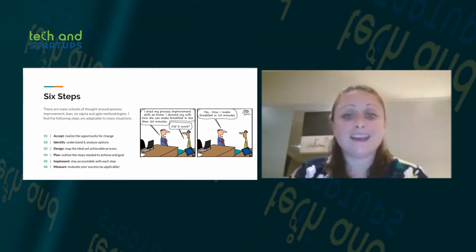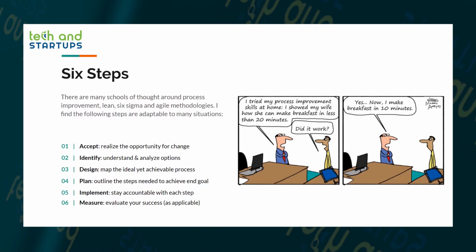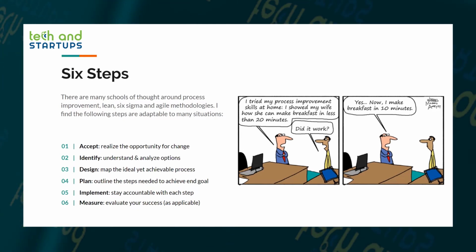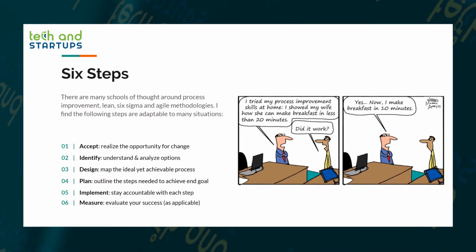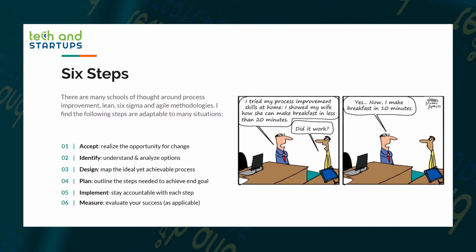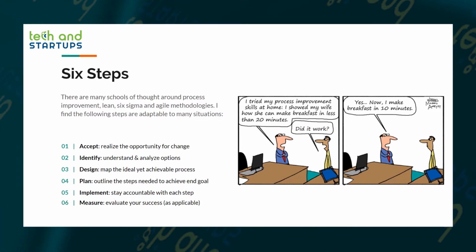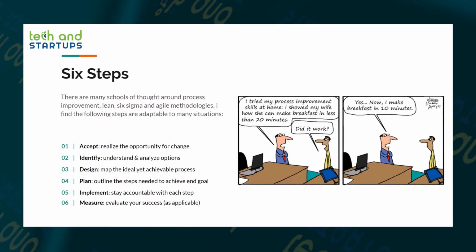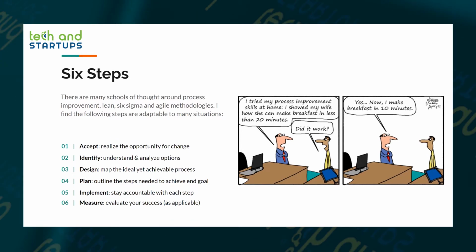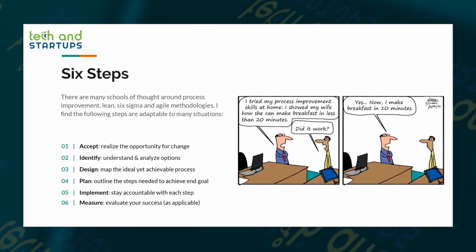From there, planning is extremely important, outlining all of the steps that are needed to achieve what your end goal is, and then implementing, following along with your plan, making sure that you're including change management throughout the way. And as Bo really spoke highly of, was measurement. You have to be able to evaluate your success. And that's also going to go earlier in your 6 steps to align with how are we selling this? How are we getting everyone on board to make these changes? So those 6 steps can be applied both to your personal process improvements in your day-to-day life, as well as the projects and processes you might be working on within an organization.